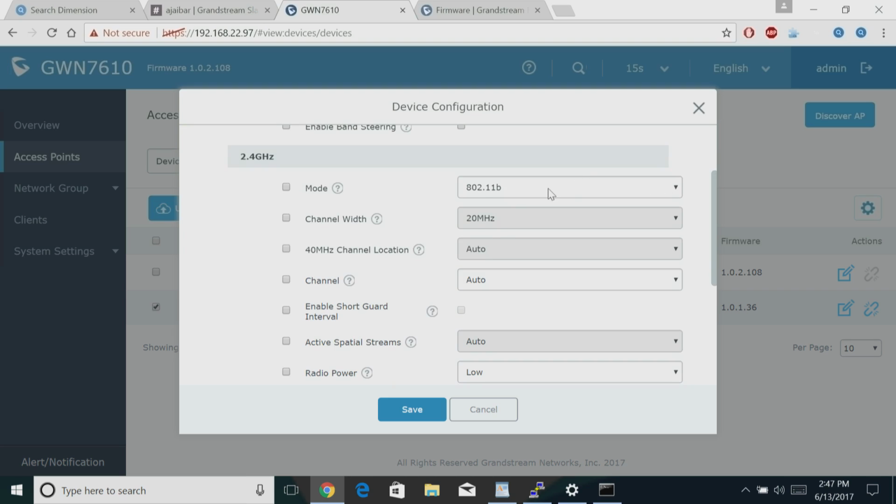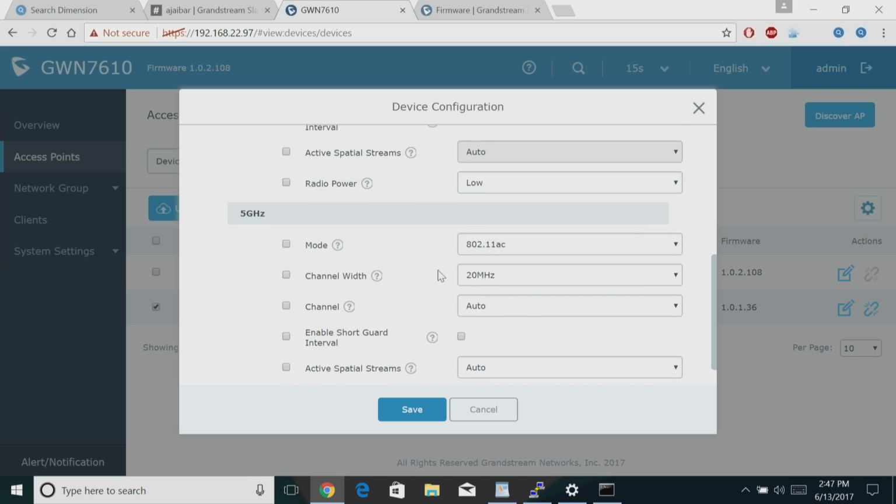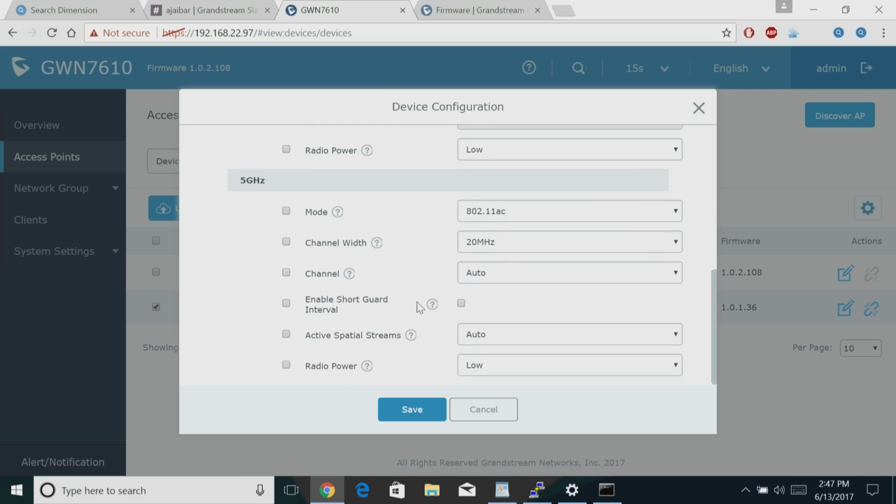We can change the mode for the network, the wireless mode. The channel, it's actually automatically assigned. We don't need to touch all these. We better leave this task for the controller. Thankfully, it's doing the job for us. Radio power, you can increase it, put it medium or high, and then the active spatial streams. You can just put auto. It will take care of this.